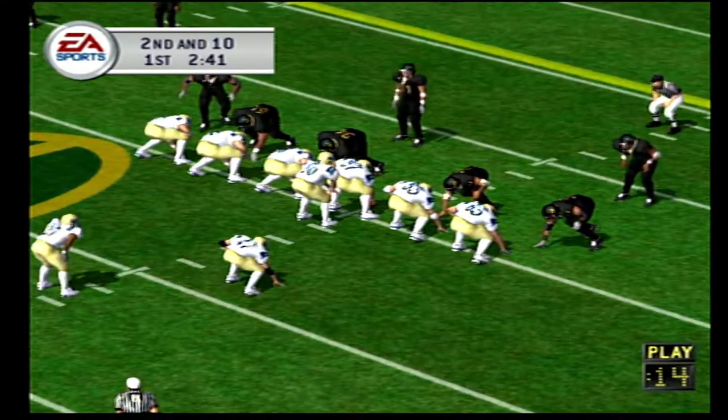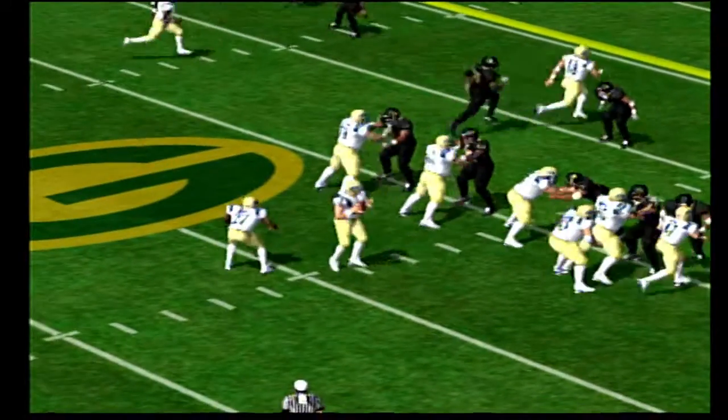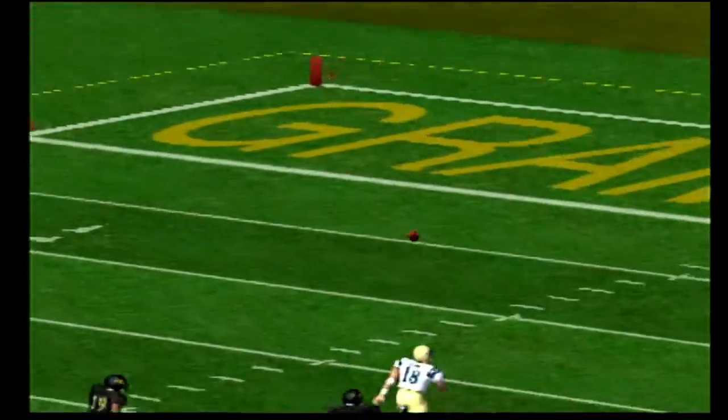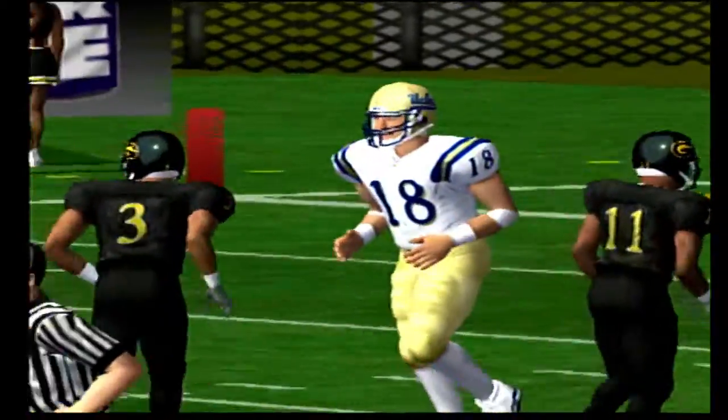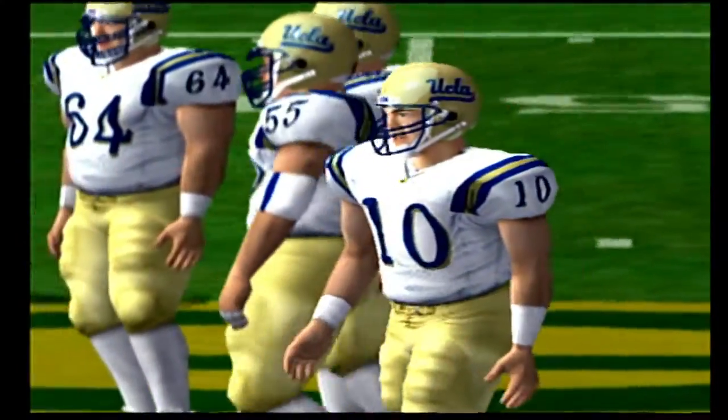4-man front by the defense. Under pressure, he passes it. It falls incomplete. He was way out in front on that one. Yeah, there was no chance for the tight end to catch up to that ball there.